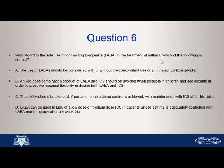Question six. With regard to the safe use of long-acting beta agonists in the treatment of asthma, which of the following is correct? A, the use of LABA should be considered with or without concomitant use of inhaled corticosteroid. B, fixed-dose combination product of LABA and inhaled corticosteroid should be avoided when possible in children and adolescents in order to preserve maximal flexibility in dosing of both the LABA and the inhaled corticosteroid.